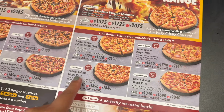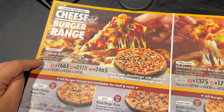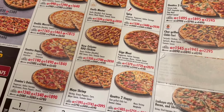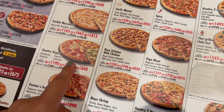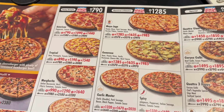So these are normal, but like obviously not the chicken teriyaki. Then they have a cheeseburger range. That's crazy, but this is also very different. Let me open this up really quick. The giga meat looks good. They got a mayo shrimp one. Quattro happy, double mozzarella. Got tropical. They do have the normal American one though.